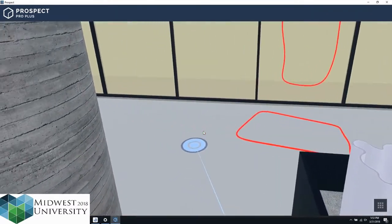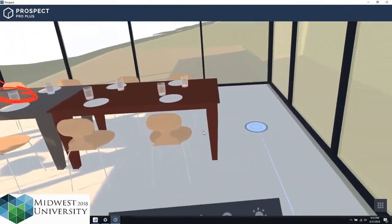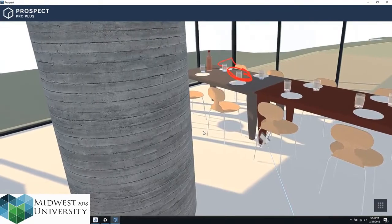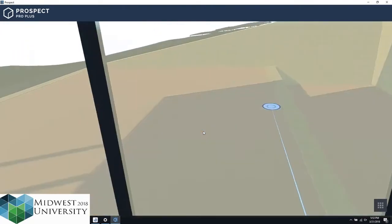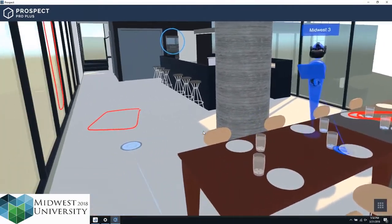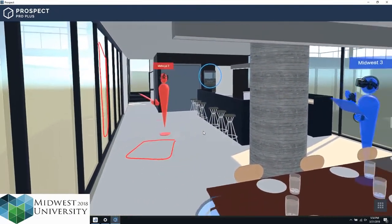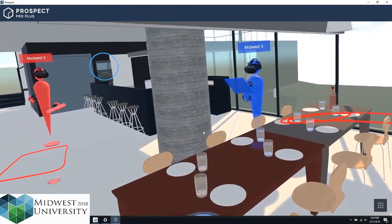And then once we pull the trigger, we are teleported into this true to scale mode where we're navigating through the model. You'll see there are a few annotations from when we were testing before. But now we're in this mode where we can navigate basically throughout any of the 3D view geometry that we've imported. And we can see our meeting participants are here. They're navigating through the model also.